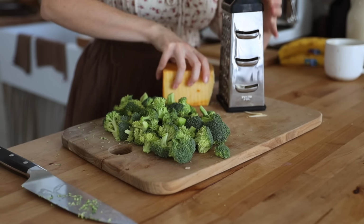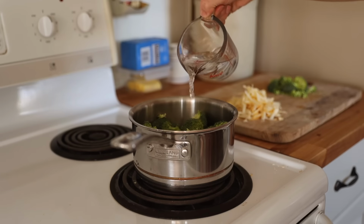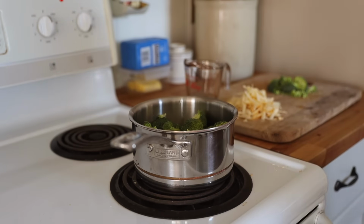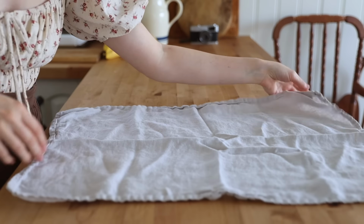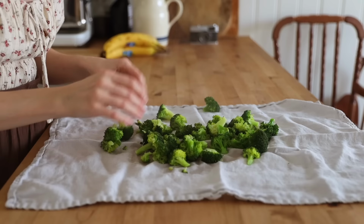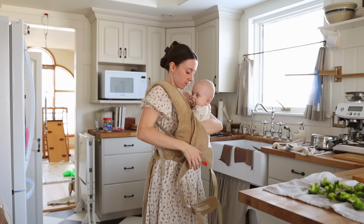So I started by chopping up some broccoli and steaming it a little bit. It's pretty much the same process as making a puree, except I didn't puree it. Once they were steamed, I let them just kind of dry out and cool down before moving on to the next step. And then also Annabeth wanted some snuggles at this point, so I put her in the carrier.